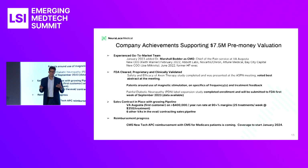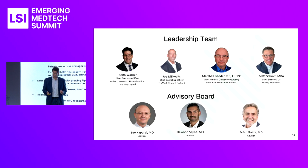In terms of what we've achieved, we've got a product on the market, high efficacy, treating patients every day, FDA-cleared. We're about to expand that clearance to PDN by the end of this year and begin treating Medicare patients at the beginning of next year. We signed our first contract with the VA health system earlier this year for $1.4 million over 5 years, and expect that to continue to expand at other VAs. And as I mentioned, the reimbursement progress has been great for us. We've got a Category 3 code currently and are preparing to file a Category 1 application in the next 24 months.